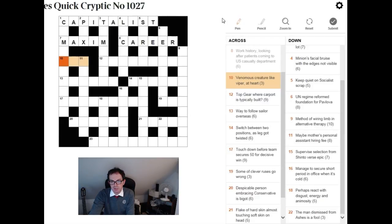Okay, so again, there's no instruction there, so we can't get any help that way. We just have to try and sort of cold solve this. The way to solve it, I think, is to focus on two things. Firstly, viper at heart. Well, this sort of expression, at heart, means we want to look at the central letter, especially as the preceding word has an odd number of letters, so it will have a central letter. So we're probably looking at a word ending in P here. Venomous creature that fits this pattern? Well, asp, I think, is the most obvious, and like here is being used as a synonym for as, so not too difficult, that one.